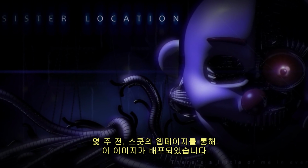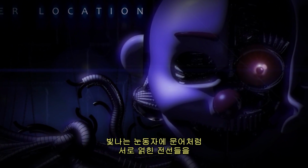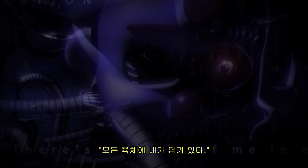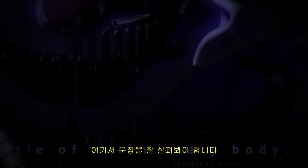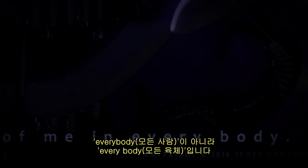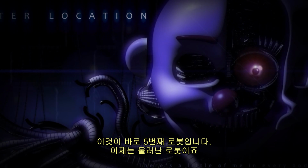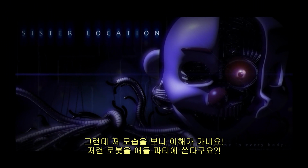A few weeks ago, this image was up on Scott Games. A mask with glowing eyes and a tangle of wires, almost like tentacles, accompanied by this text. Quote, "There's a little bit of me in everybody," end quote. Notice the grammar here. It's not everybody, but everybody. This is our 5th animatronic, our out-of-service animatronic. I mean, look at it! This guy ain't being booked at any children's parties.